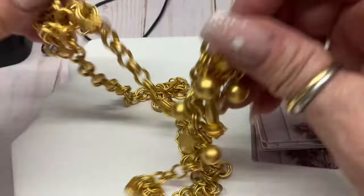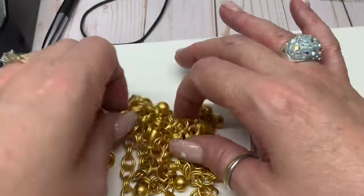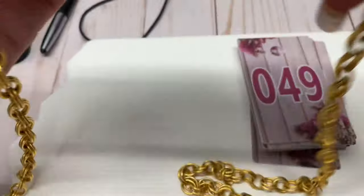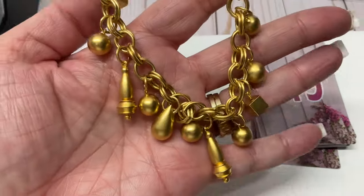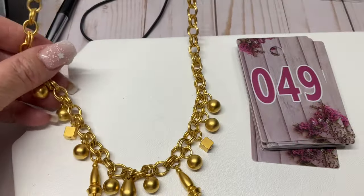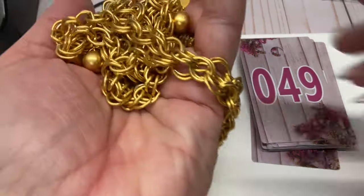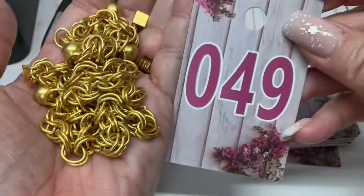Look at this. I love this gold color. 18 inch drop, so it's a long one. Let's do a drive by. Here's the clasp. There it is. This reminds me of Monet gold, doesn't it? It's a nice piece. I'm surprised this isn't signed, you guys. Super cute. She's super cutie. Let's go $8 on that one.